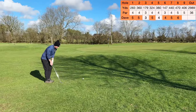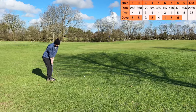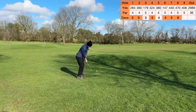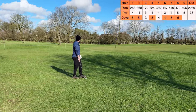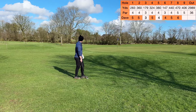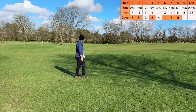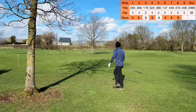Shot 3. I've got a 9-iron in hand. Go do a nice little bump and run, hopefully. Hopefully a bump and run works. Bite, bite, bite, bite, bite. It's still come down the hill. Greens are like lightning. The greens are scary how quick they are. That's a big birdie putt from there. Big, big birdie putt.